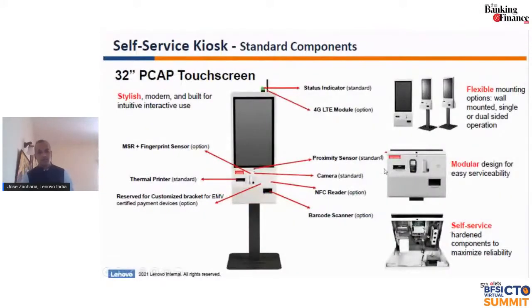I can also bring in the self-service capability and the interactive capability using the kiosks. And these are some of those early conversations we're hearing from some of our customers.